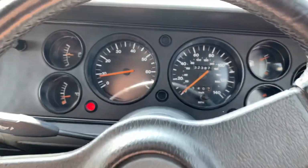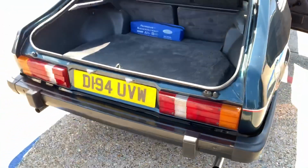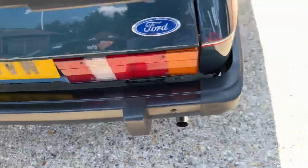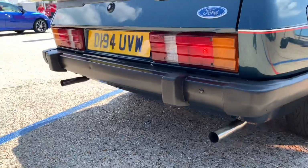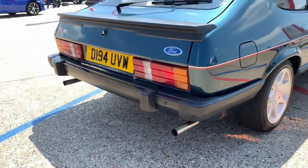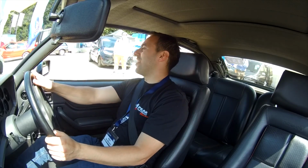Watch on. A little look at this interior. Look at this, 32,000 miles this car's done. That's bloody excellent. I absolutely love this car. Doing a proper job. Beast. Nice. Sounds quite nice as well, actually. Quality. Love it.